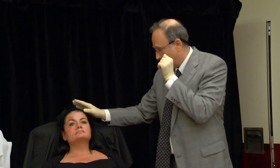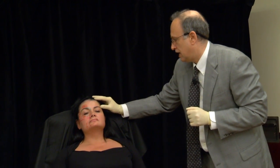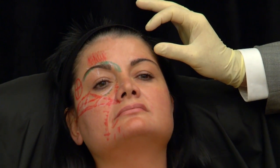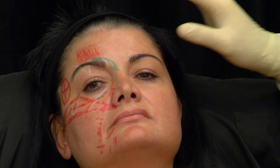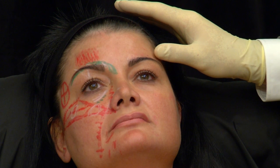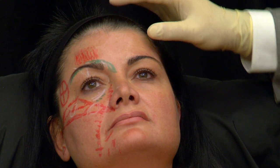I'm going to start with the upper third of her face, and she happens to have a pretty full temporal area, which is wonderful. So she doesn't need any filler here. Looking at her brow, we can see a pretty profound asymmetry between her brows, and what we're going to try to do is get a little elevation over here.